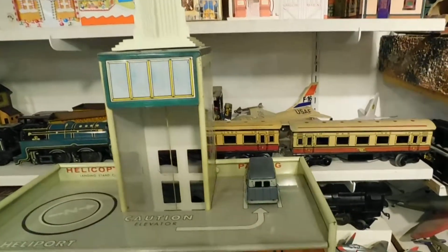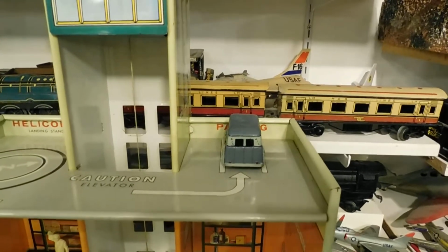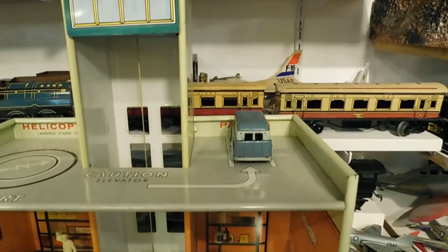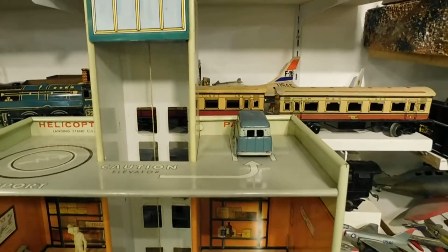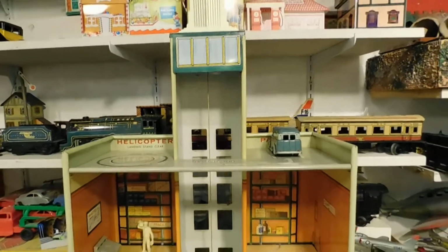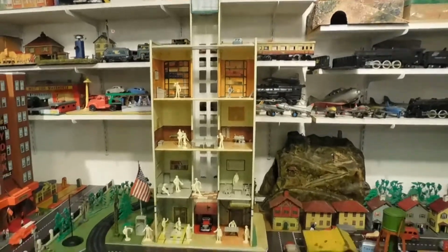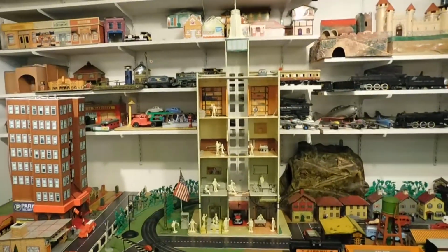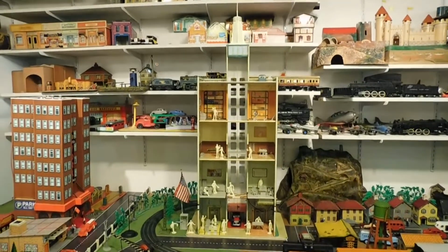Now, parking lot has space for 3 cars. At least there's lines that would demarcate 3 parking spaces. But as you can see, one Marx truck barely fits in that space. Okay? So realistically, you probably can only get 2 cars up there. The whole skyscraper, and I gotta back up to get this thing, it's a huge hunk of tin. The whole skyscraper is 40 inches from the base to the very top of the spire.